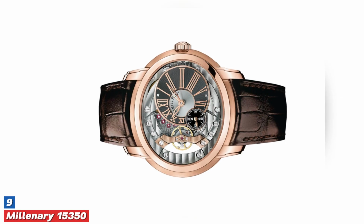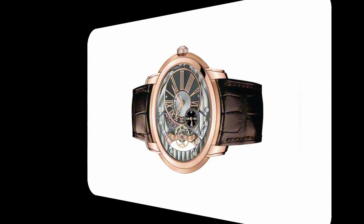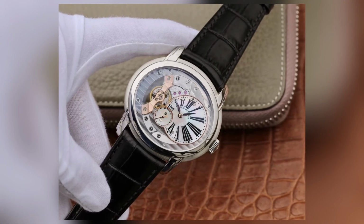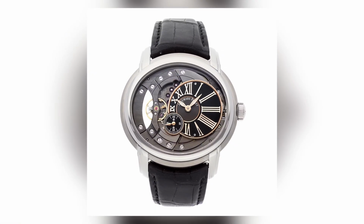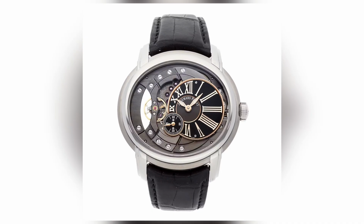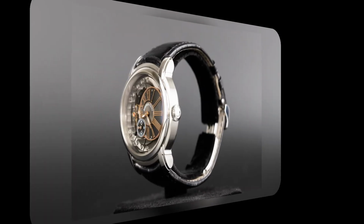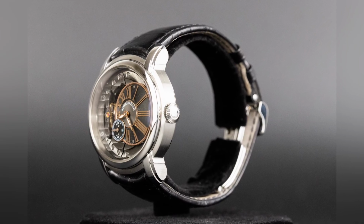Number 9. Millenary 15350. Envision a dial that defies the symmetry of convention, where the heart of time beats askew like a rebel's pulse under starlit skies. The Millenary 15350, a 39mm stainless steel opus that measures a lithe 9.34mm in profile, its case a fortress of brushed and polished steel that gleams with the quiet authority of ancient armor.